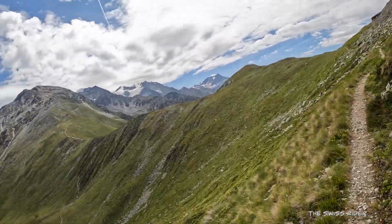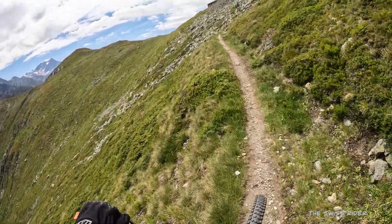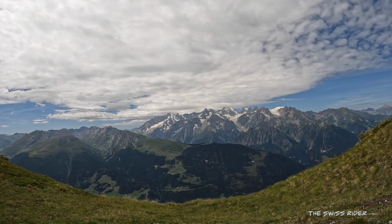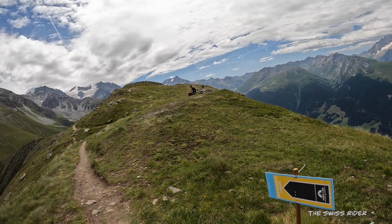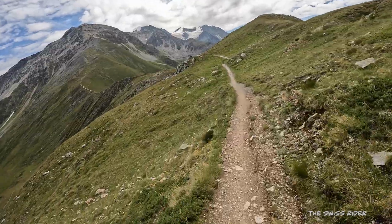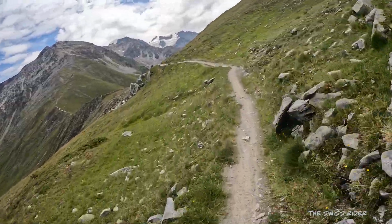Okay guys, finally reaching the ridge. You have now 577 meters of D+. View from the top of the Massif du Mt Blanc. Okay, so the last meters on the ridge before reaching Col de Mille, with some breathtaking views, glaciers.